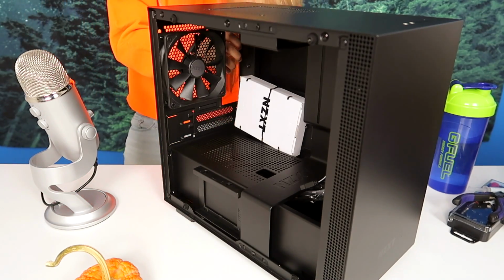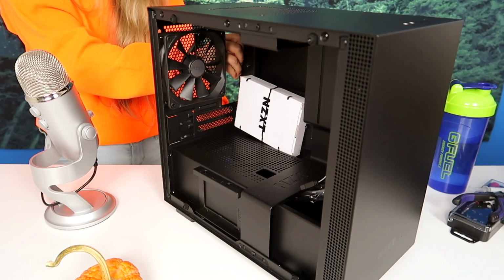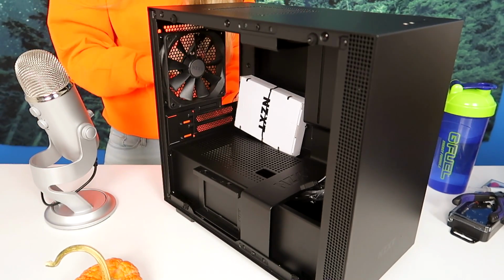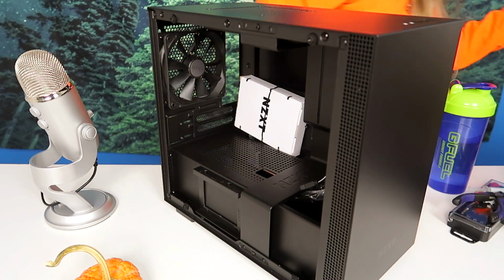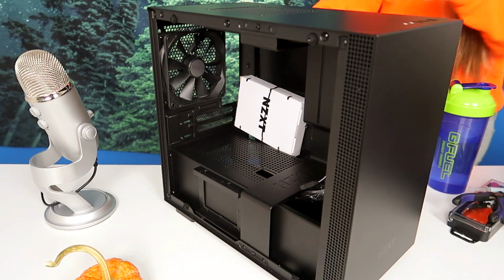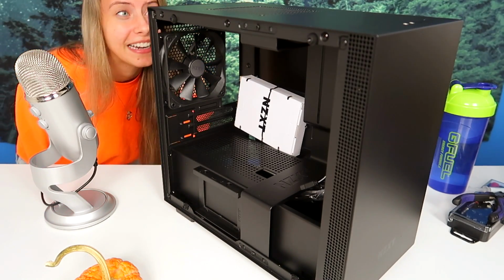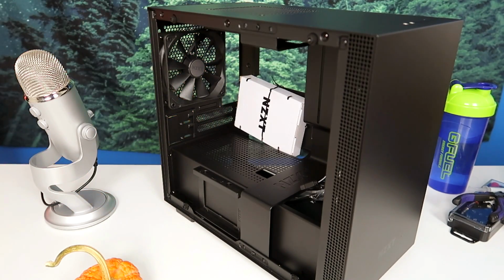Excuse me, sorry. The build quality of this case is excellent so far. I really like how it's sturdy. I like it. Good lord, oh my heavens, I can't. Excuse me, sorry. I scared my dogs.